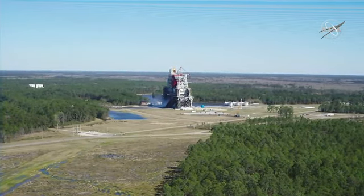And T-minus 6 minutes, starting LH2 securing. T-minus 5 minutes, initiating TVC spin start.